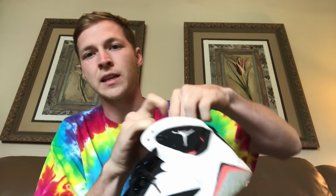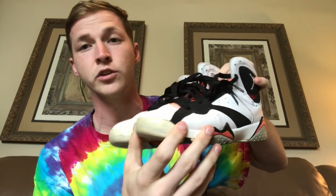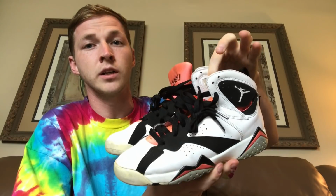And then I picked up these for $7. They're Jordan 7 Lavas. I'm pretty sure that's the name of them. The only flaw in them mainly is the yellowing on the toe box, and I could use some Mr. Clean Magic Eraser right here. Should be able to get about 35 to 40 bucks for them. So spend about 10 minutes to make them look a little bit more sellable.